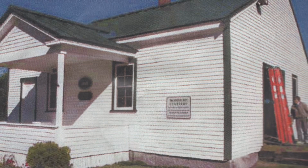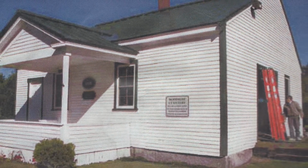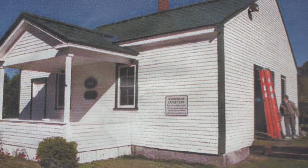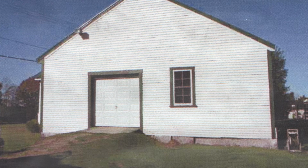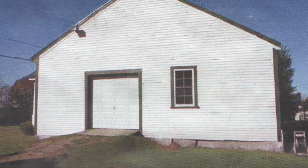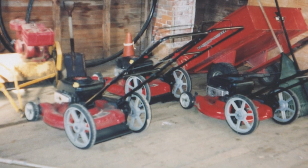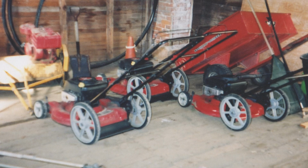Later on, the building was partitioned off and the west end was used as a sexton's office. Other uses on the east end were that it initially was used for an ambulance/hearse. Later on, it was used for a lawnmower storage and repair shop for the cemetery lawnmowers.